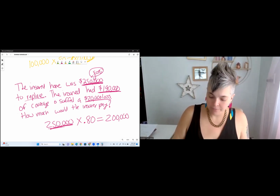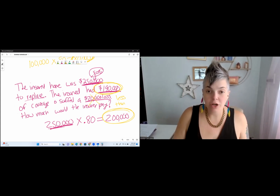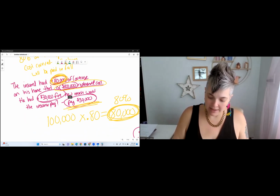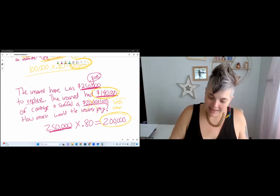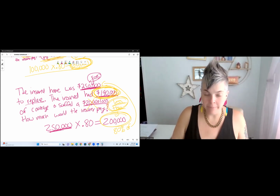Now, in this scenario, he is carrying 190, which is less than 200. They would not pay the full claim. They're going to pay less than the full claim. This is an example of where we would need to do the coinsurance equation. So in the previous example, we didn't have to do any math other than find the 80%. And once we saw that he was carrying at least 80%, they would pay the claim in full. In this example down here, he is less than the 80%, so 200,000 is 80% of 250. He is only carrying 190, which means he is less than the 80% of the coverage that he needs, okay? So this is a question where we would need to do the coinsurance equation.